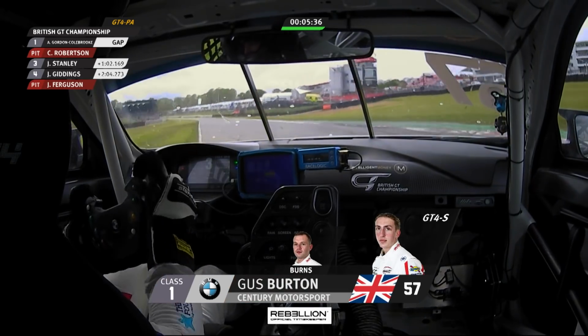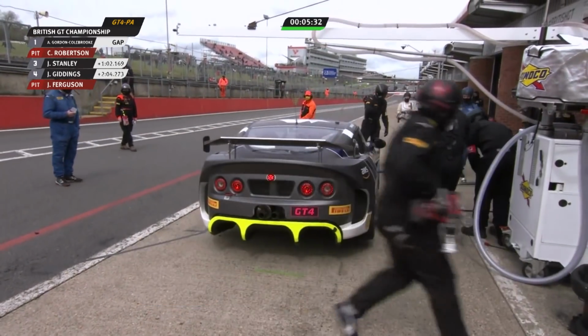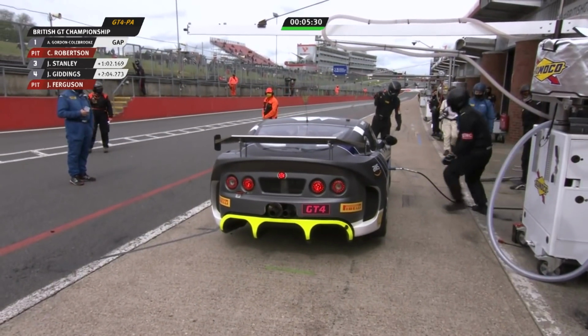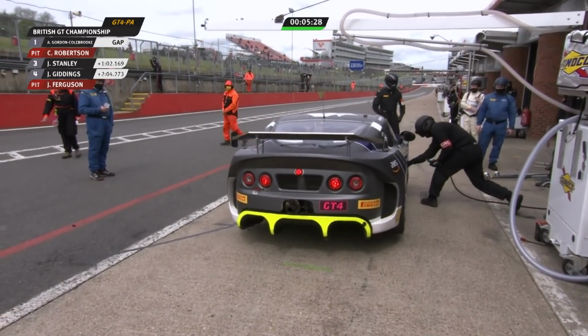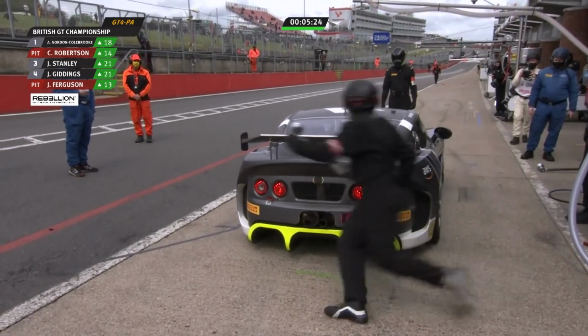Then it's still in the pit lane. This becomes the class leader. And there, the Ginetta still has to get the new tyre on. It is done. Now the car's got to be dropped down. Come on, chaps. Suddenly it all becomes a panic. Is everything right? Is it tightened up? Have you done the nuts?